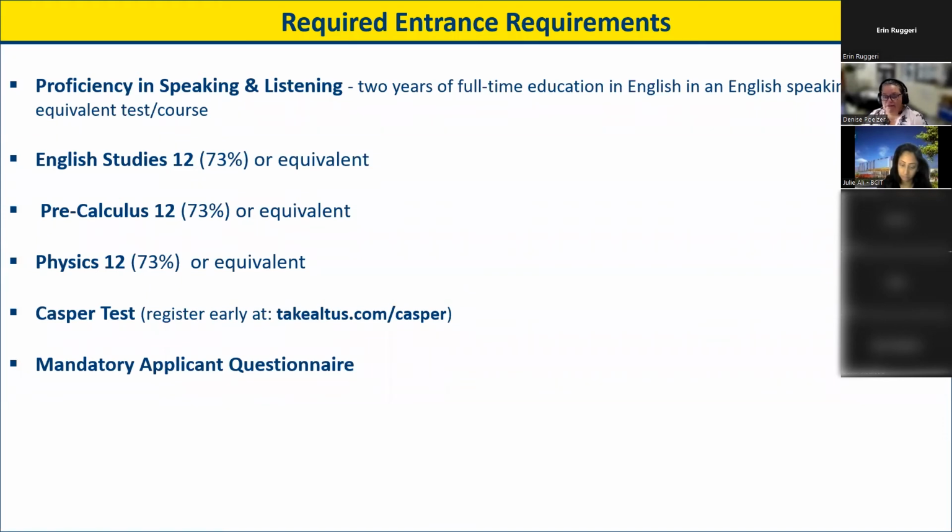One of the requirements is to be proficient in speaking and listening. As I mentioned before, communication is very important when we're speaking with our patients, with our peers, and with other professionals or professions within the healthcare system. English 12, pre-calculus 12, and physics 12, all at 73% or the equivalent of those.